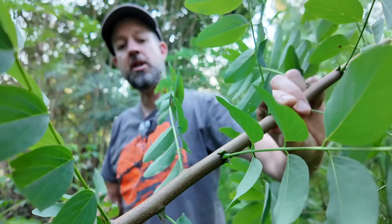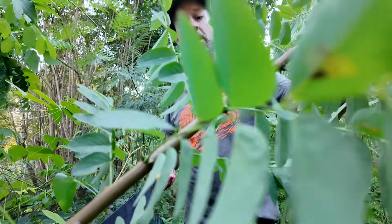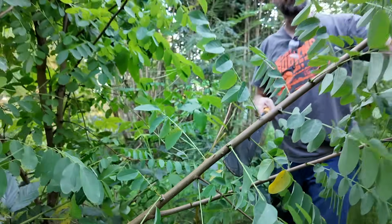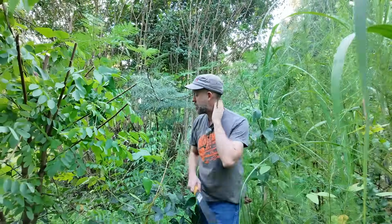It's also a very good nitrogen fixer, and it's a native, and it has a really nice hard wood if you let it grow out, which we're obviously not doing since it's right next to this plum tree. You can see those thorns are really something else. Not nice to grow on your pathways.